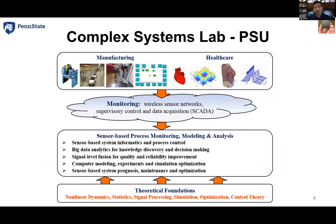At Penn State, I run a lab called the Complex Systems Lab. My research focuses on sensor-based modeling and optimization of complex systems. Applications include manufacturing and healthcare.